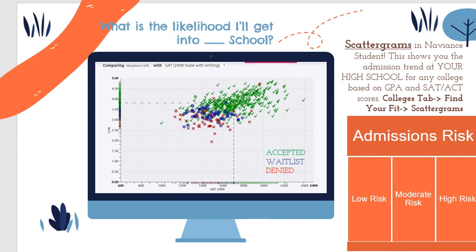And this is important data to look at, because the admission data on a college's website is very vague and all-encompassing. Remember, you are going to be evaluated by your admissions rep and panel in our area, so in our region, and then they're going to look more closely at Blackfield. So these are Blackfield students. Green students were accepted, blue was waitlisted, red was denied. So you can kind of get an idea.